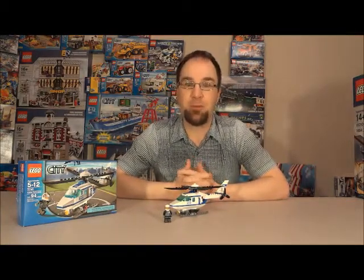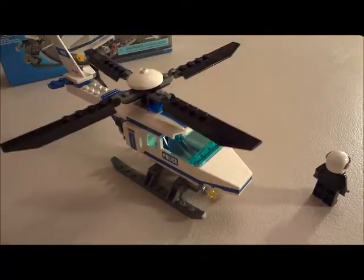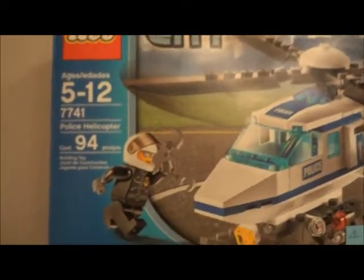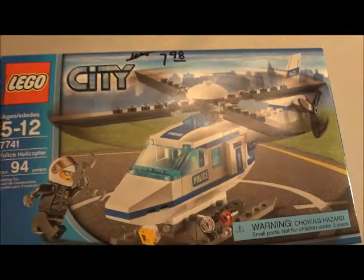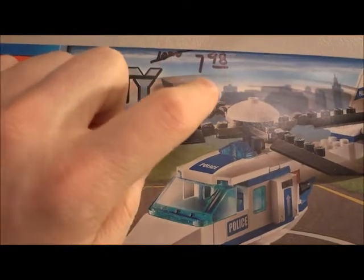But anyway, I'll bring you in for the close-up and show you a little bit about the set. Okay, here we go. Let's go to the box first. As you can see here, set number 7741, ages 5 to 12, police helicopter, and contains 94 pieces. Actually a fun little set. The box is written on here, as you can see. It was $10 originally, and they marked it down to $8. So I guess a pretty good deal.